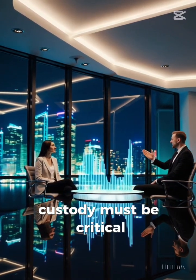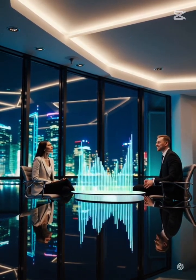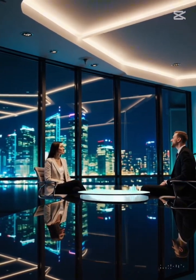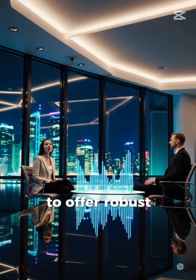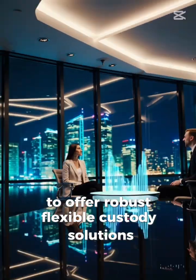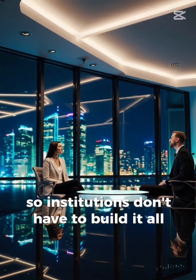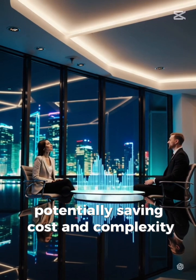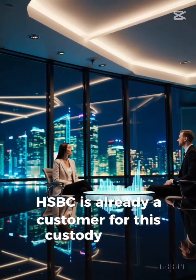It's a fascinating convergence. But if you're tokenizing billions in assets, you need to keep them safe. Custody must be critical. I saw a note about an acquisition, Medallion. Yes, exactly. Secure custody is non-negotiable for institutions dealing with RWAs. Acquiring Medallion was a strategic move by Ripple to offer robust, flexible custody solutions specifically for these tokenized assets. So institutions don't have to build it all themselves. Right. They can use Ripple's solution, potentially saving cost and complexity. And it seems to be working. They mentioned HSBC is already a customer for this custody service.